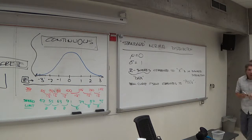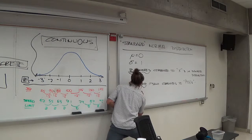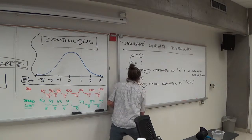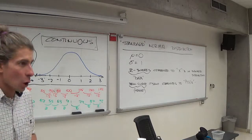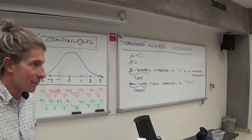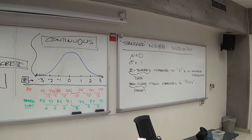And in particular, the height of the bell curve, how high the bell curve is, correlates with how likely that event is. This is why I got you guys drawing histograms in week 3. I wanted you drawing histograms to get used to the modes, the most likely events, being the tallest. I was trying to seed that like two-thirds of the course ago.